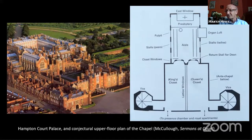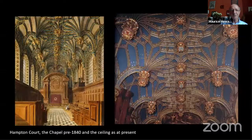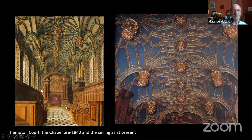Now, when we get to Hampton Court and see the chapel today, it has a great sense of presence and atmosphere, but apart from the vault of this chapel, everything else has changed. When you go in there today, as you see here from the early 19th century rendition, we have later 17th and 18th century fittings, and the window reveals have all been changed at that time. What survives is the wooden roof of the chapel, which sits under the practical roof above it. It is a false roof beneath it made of wood.